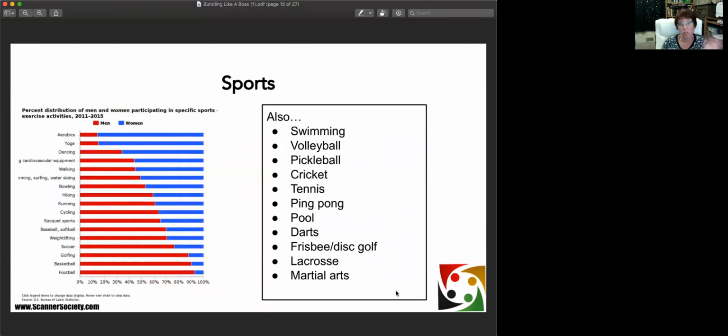Sports, another great source of bundle ideas. These are just some popular sports in America. And, you know, there's a lot of sports people do at home or in social settings that maybe aren't Olympic sports, but they still buy stuff for them. Is ping pong an Olympic sport? I don't know, maybe.